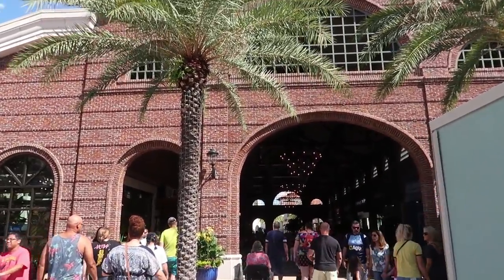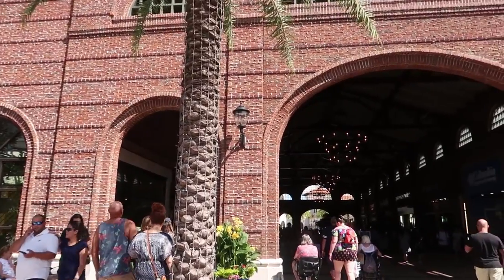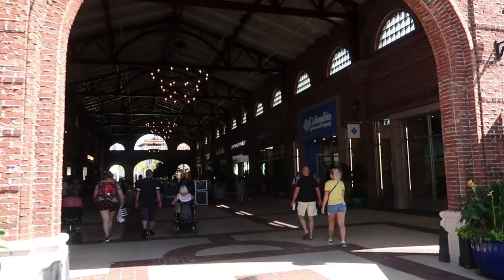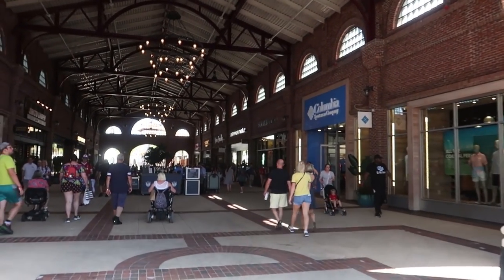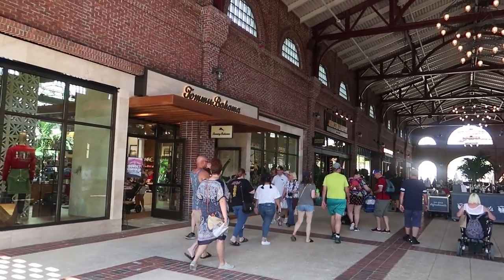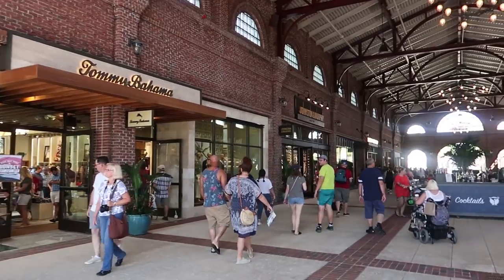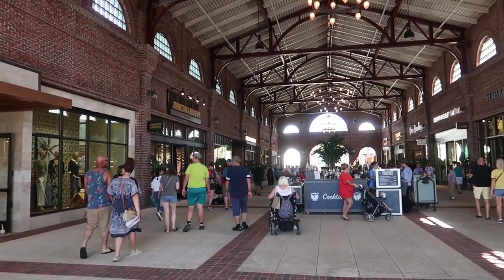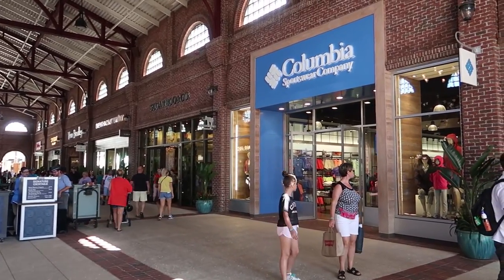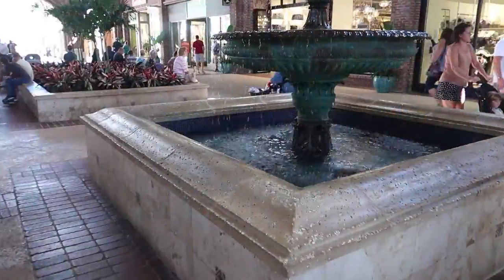So this is really nice to go into when you're super hot, because it is shaded in here, and you get some of the AC from the different shops, which is really nice as well. But as you can tell, there are several different shops in here. So we got Tommy Bahama, Lucky over there. They even have Vera Bradley, Columbia. They even have a bar.